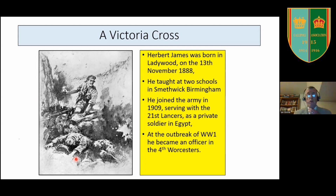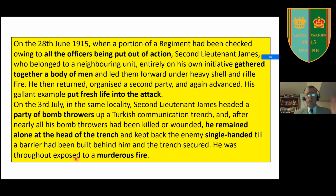So he joined the army in 1909, served with the 21st Lancers as a private soldier in Egypt, so obviously a regular. At the outbreak of the war, he became an officer with the 4th Worcesters. And there is his citation, and I won't read it all out, we don't have time for that. The regiment had been checked, all the officers put out of action. 2nd Lieutenant James gathered together a body of men, led them forward, put fresh life into the attack. Then later on, he had a party of bomb throwers. He remained alone at the head of the trench, kept the enemy back single-handedly, although exposed to murderous fire. And through all of that, he did survive.